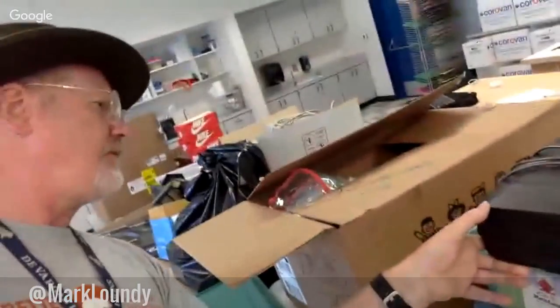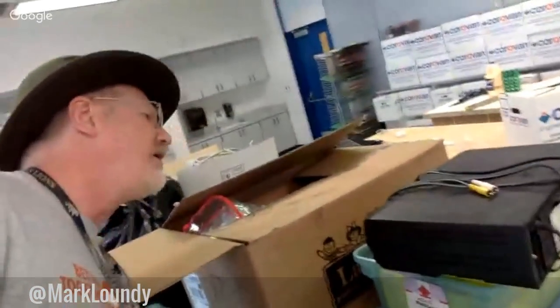Somebody donated this four-head quasar VCR. So some kid is going to have fun taking that apart, and we don't let them just destroy things. Occasionally I'll have a kid ask me for a hammer, and the first thing I'll ask him is, well, what do you want with it?